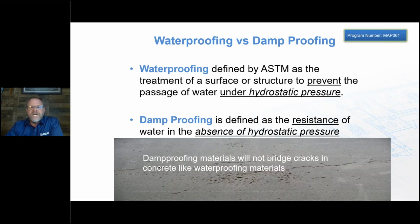So let's start off talking about the difference between waterproofing and damp proofing. You see these terms, I think you see them interchanged a lot, and let's try to understand the real difference between them. It's actually pretty simple. So waterproofing refers to resisting water under hydrostatic pressure, whereas damp proofing only resists water in the absence of hydrostatic pressure.